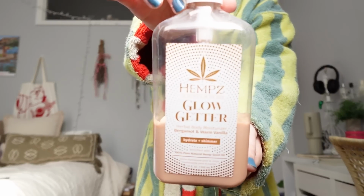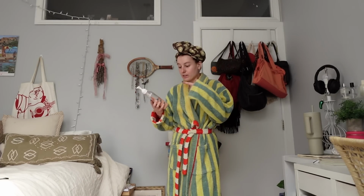Okay, wait. So honestly, if I'm being so honest, when I get out of the shower, the first thing I do is lather my body in lotion. But right now, I've been on this wave. It's this Hemp's Glow Glitter. It's labeled as bergamot? Bergamot? I don't know how you say that. And warm vanilla. I would have never picked this up off the shelf, but I was gifted this.